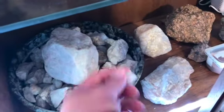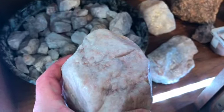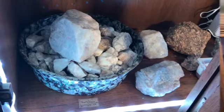A lot of times it has mica mixed in it, or it's all this red part. The red stuff I think is iron, like the soil is really red down there. And so, yeah, this is my Georgia quartz.